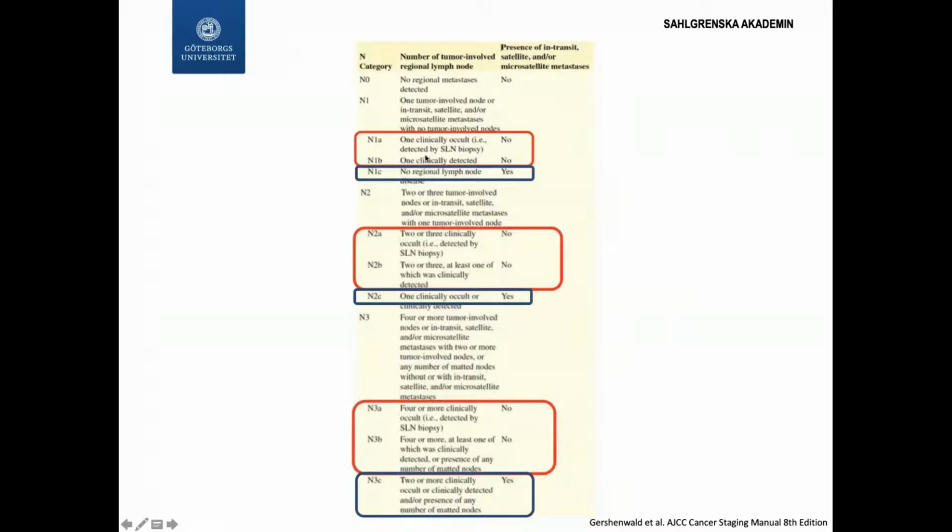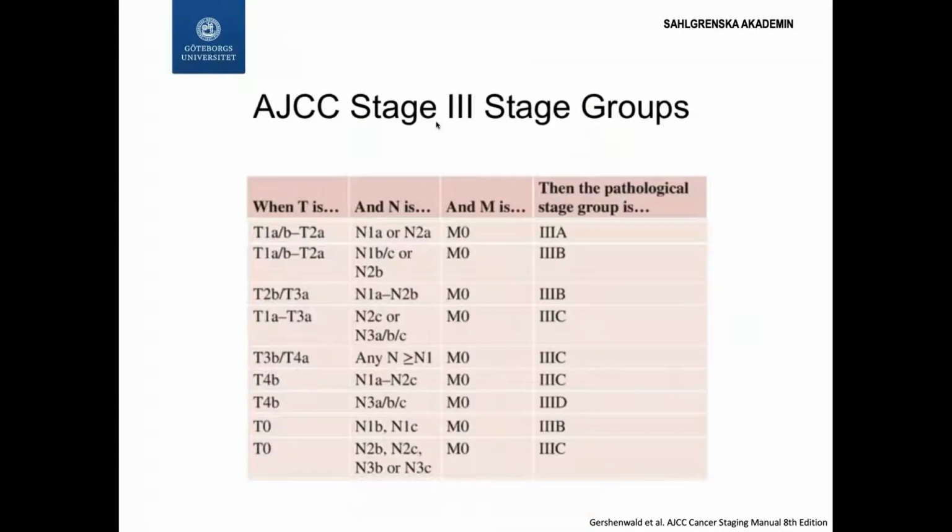But then we also have this: if you have in-transit metastasis, then you are a special category, the C category. It is N1C if you don't have any regional lymph nodes, and N2C and N3C depending on the amount of additional nodes you have. So N1A up to N3C are the N categories in the staging.